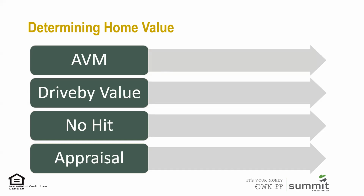And the other option too is the full appraisal. Many of you may have heard of this when obtaining any mortgage refinance. And this is our last resort due to cost. We have had members that request this right away who have done extensive upgrades and would like to know their full value.